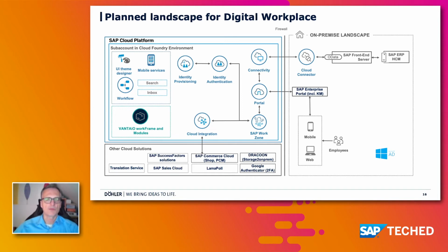And we need identity provisioning, identity authentication. I think a straightforward UI theme designer to make it compliant to Döhler theming. Mobile service is also very important to get that all to the mobile devices. Then we also want to implement our own mobile app based on the Workzone app. You can in the future extend it, I think, with the mobile development kit, and we also want to use the workflow from the cloud. Search is very important in the future for sure, and also the inbox. And the add-ons, for example, stated here, Vantayo.